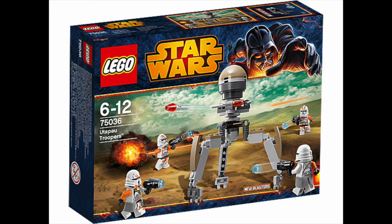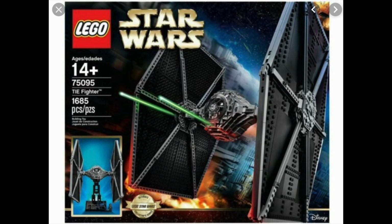There were four of them in 2014, right? I believe so. So moving on to 2015, we have the 75095, the UCS TIE Fighter. I do have this set built, actually, right next to me. I think it's a beautiful model. Surprisingly, I'm a pretty big TIE Fighter guy at the end of the day. I think it's a very slick, or sleek-looking ship.